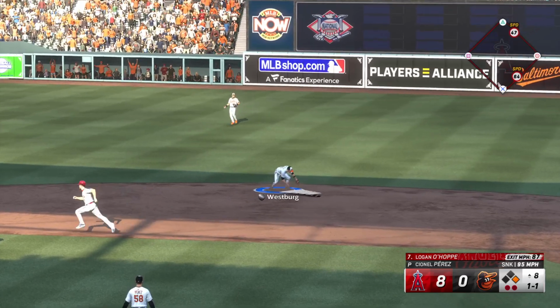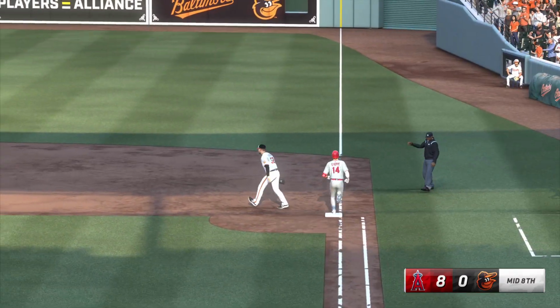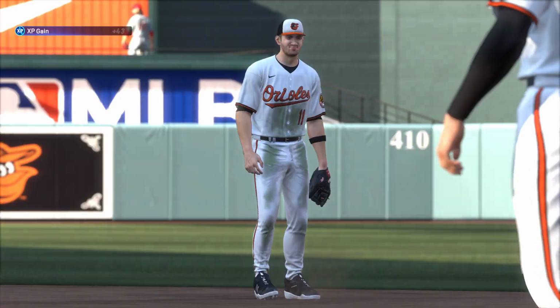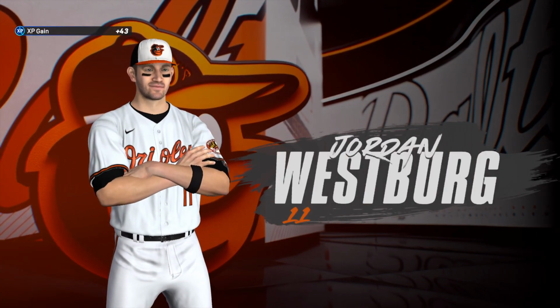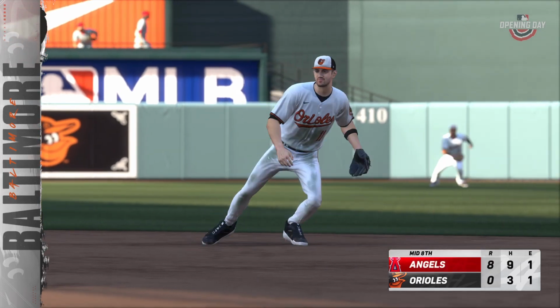Hit on the ground to the right side. A dive. Nice stop. And that's a great play for the out. That was a great job of doing the math. He had the perfect angle. Diving stop completes the play. And that ends the inning.